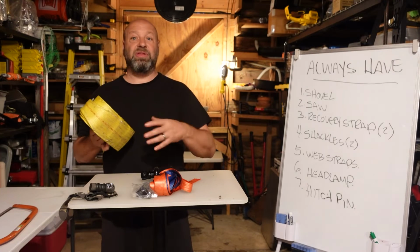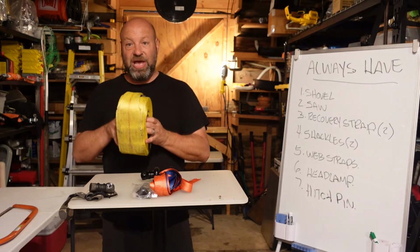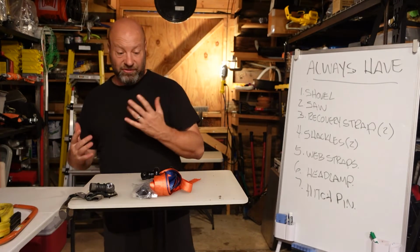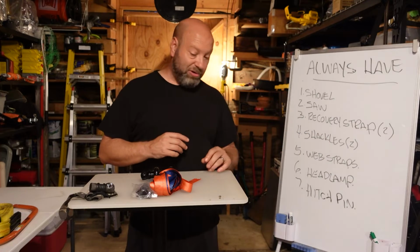Plus, you can also use them to self-recover and drive out if you have lockers, things like that. Even if you don't, again, maybe I'll inset that at the end of this video for you. I've shown it in other videos. But recovery straps, 2 of them.